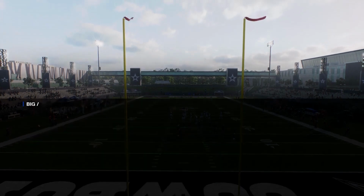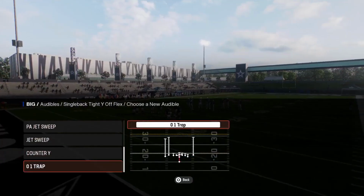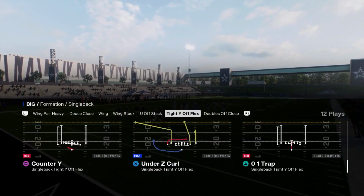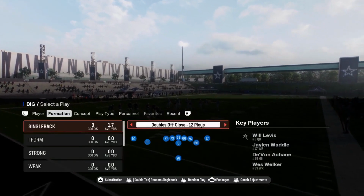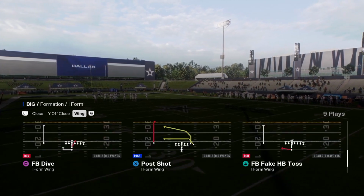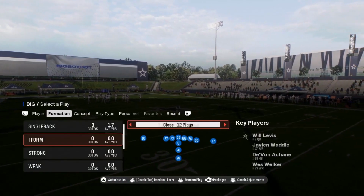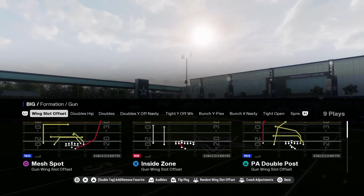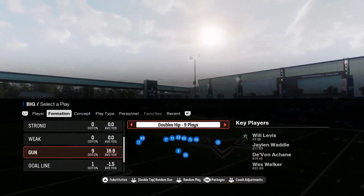So I like to audible into this. Like wide zone, I like to audible down into trap. I got under curl, and then I've got jet sweep. So I love this little under center mini scheme out of this. They have a decent goal line I-form wing type deal, which is pretty decent for running down in the goal line. And then the best thing about this playbook, though, is their shotgun formations.